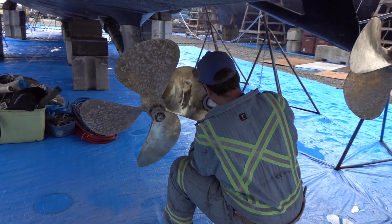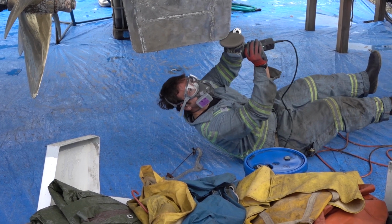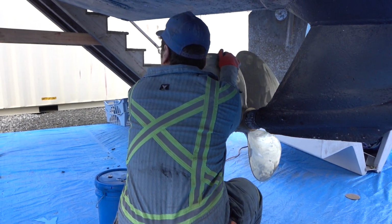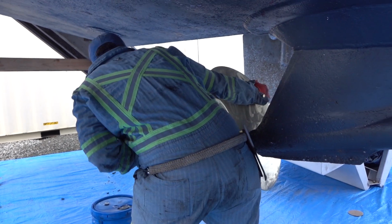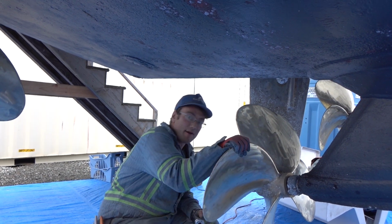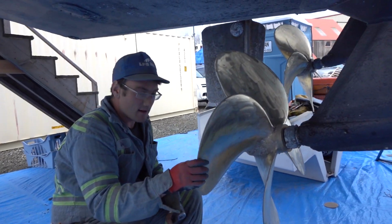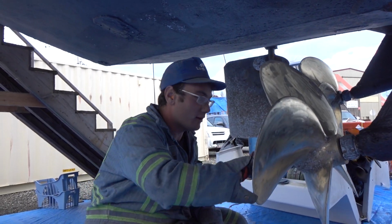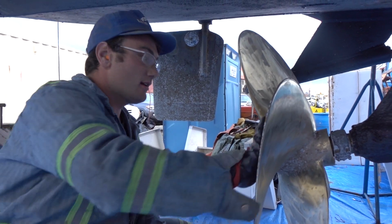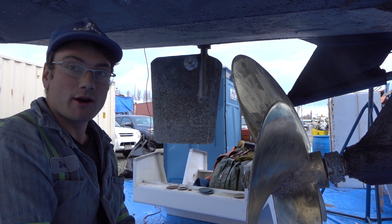Here's Tom grinding away. Nice. So what are you doing now? You're turning the prop to make it easier? Yeah, I'm just moving it so I can sit here and work on one surface at a time, taking all the barnacle trunks off because we're gonna paint these. We get them all cleaned up and paint them so that when we go back in the water, we don't have to deal with this again.